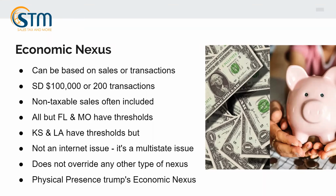So many times I get calls and people are saying, hey, can I deregister here, or do I no longer have to be registered here? And we get into the conversation, and they're telling me, well, I'm underneath the threshold. And then it comes out they've got a salesperson in the state, or they have inventory in the state, or some other type of physical presence. So physical presence is always going to override economic nexus. Economic nexus is just one more way for the state to get you to do what it wants. It's one more way to create this link or connection, but it doesn't offer you any protection from any other type of nexus.